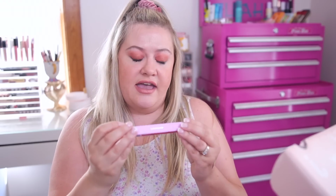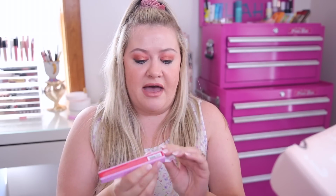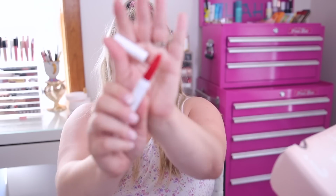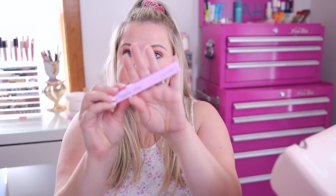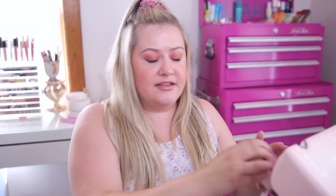We also got another LIPPIE stick. This one is in the shade Trust Me. It's another matte one. I think I'll put this in the giveaway as well. This one is like a really true bright red color. I really do like the LIPPIE STIX formula. They glide on the lips really nicely, and they're super moisturizing on the lips. So we got two LIPPIE STIX. Let me move on to another product, something different than the little liners and pencils.